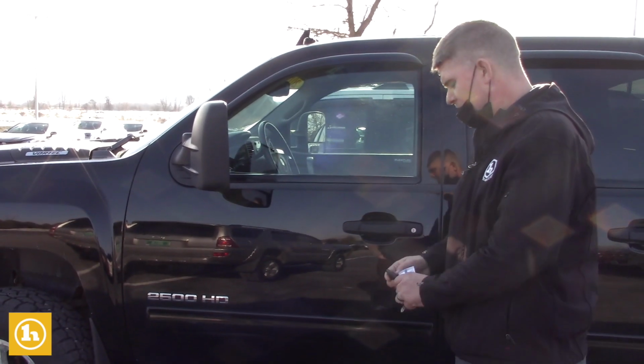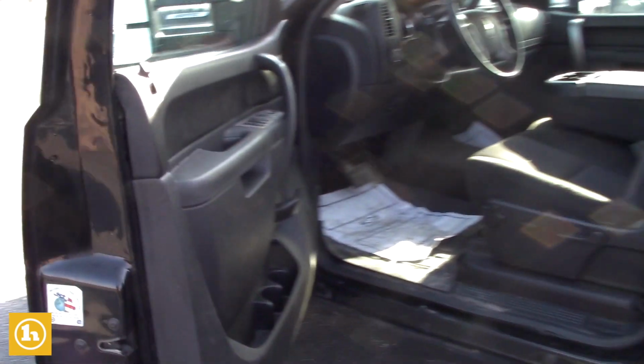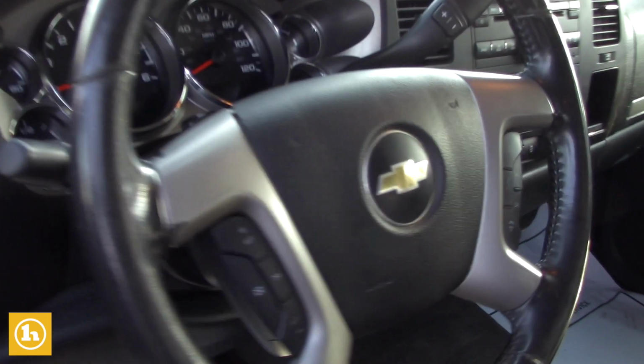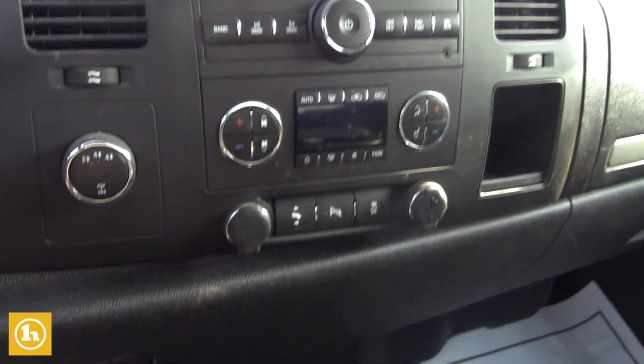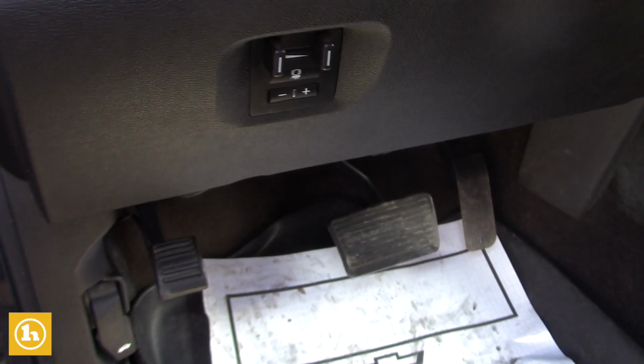It's got the trailer mirrors. It's got remote start. It's got really nice tires on it, all weather floor liners. It's got a backup camera in the rearview mirror, fog lights, cruise control, Bluetooth, CD player, dual climate control. It's even got power adjustable pedals so you can adjust your pedal height going up and down. Trailer brake controller integrated right into the truck.